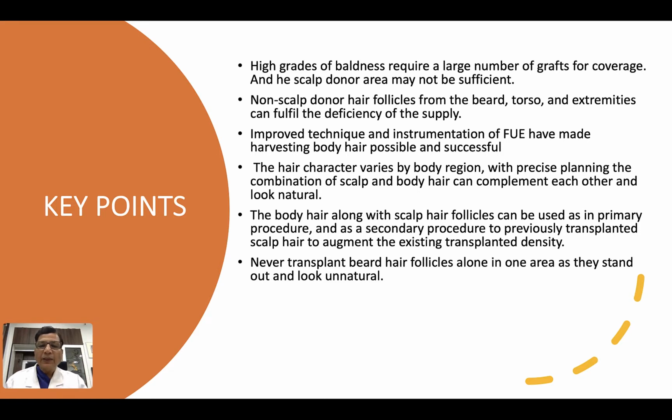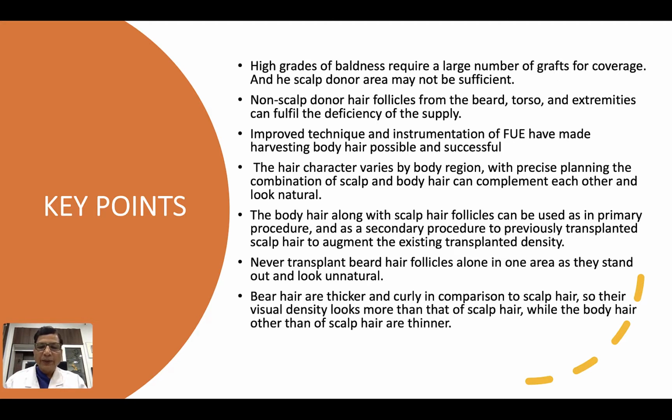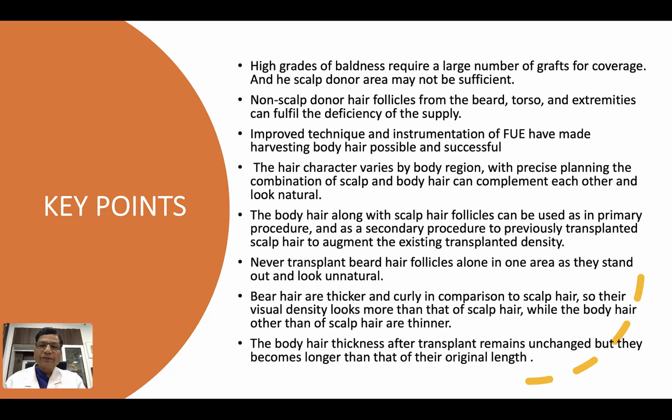Never transplant beard hair follicles alone in one area as they stand out and look unnatural. The beard hairs are thicker and curly in comparison to scalp hair, so their visual density looks more than that of the scalp hair, while the body hairs other than the scalp hair are thinner. The body hair thickness after being transplanted remains unchanged, but they may become longer than their original length.